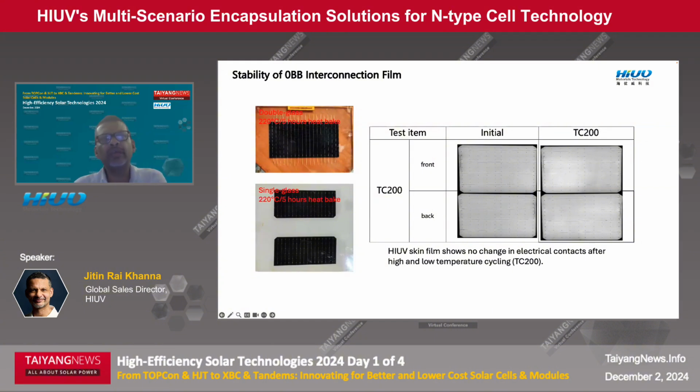So this shows the high UV skin film shows no change in electrical contacts after high and low temperature cycling TC200.